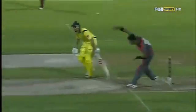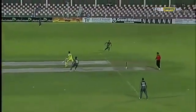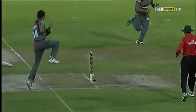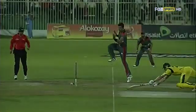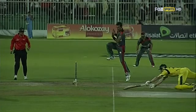And this is why he's here. Fantastic piece of work from Gulbuddin Naib. It bounced up nicely for him, but he still had to hit the stumps with about 1.5 stumps to aim at, and he did exactly that.